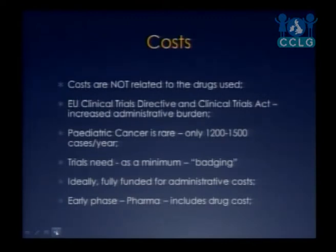Moving along, as a minimum, a trial needs to be badged, and that means that the costs of treating a patient will be covered by the NHS for a phase 3 trial at any rate. What won't be covered, if that's the minimum achievement, are the actual administrative costs that are involved in gathering all the information in, analysing it, and so on. So ideally, it's fully funded for all the administrative costs as well.